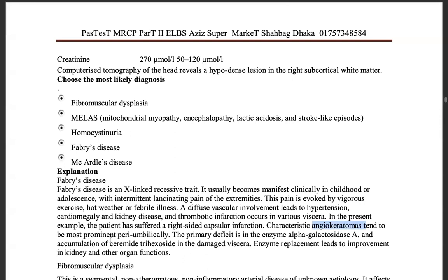which tend to be most prominent periumbilically. So the patient has macules around the umbilicus. The primary deficit is in the enzyme alpha-galactosidase A, with an accumulation of ceramide trihexoside in the damaged viscera, and enzyme replacement leads to improvement in kidney and other organ function.